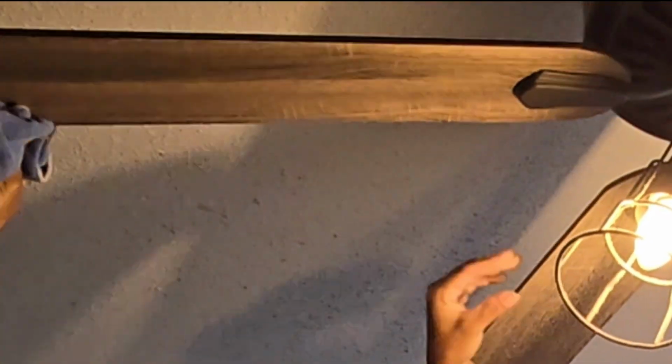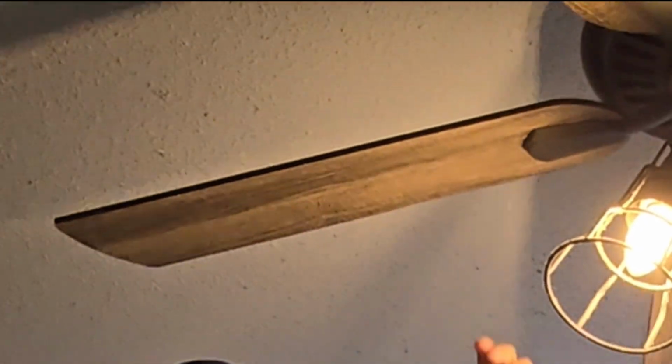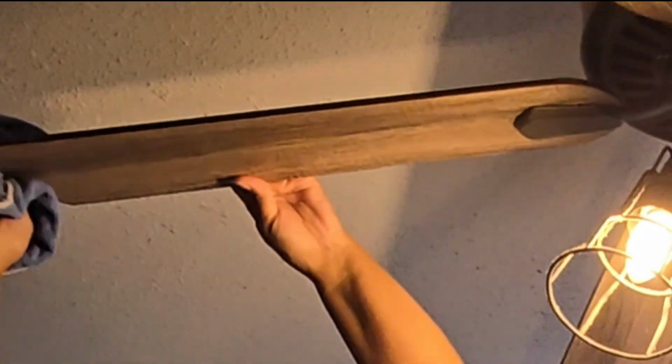Sorry about the lighting in this clip. It was starting to get dark outside, so I had to like really zoom in for you to see what I was doing.